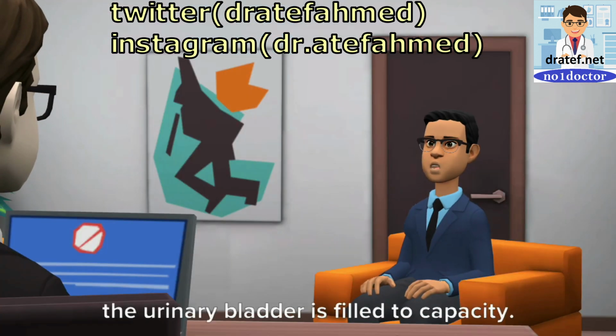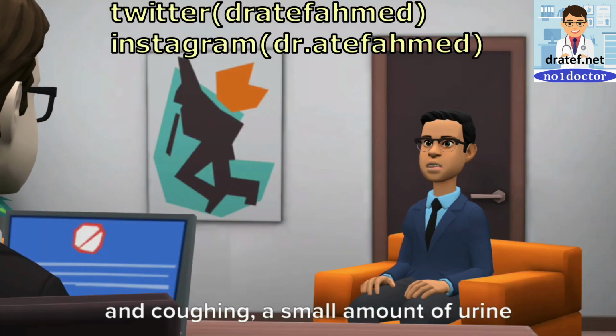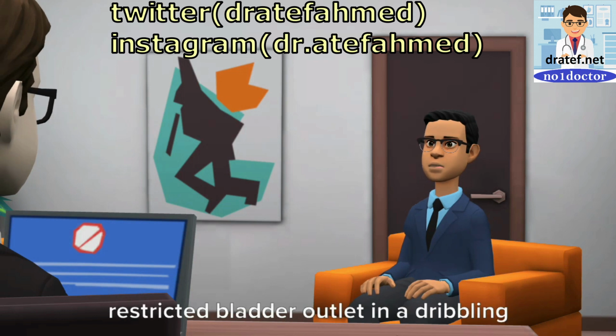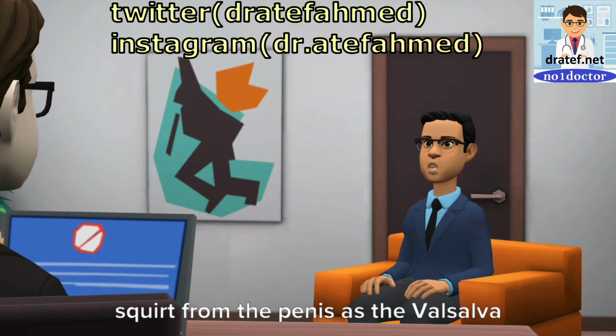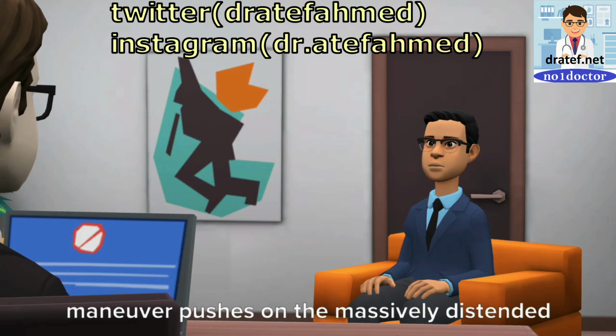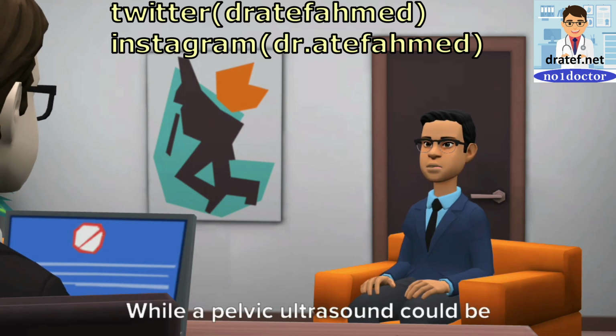Overflow incontinence occurs when the urinary bladder is filled to capacity. As the pressure rises, with standing and coughing, a small amount of urine leaks out of the bladder through the restricted bladder outlet in a dribbling fashion. A small amount of urine is seen to squirt from the penis as the Valsalva maneuver pushes on the massively distended bladder. Immediate urinary drainage and hospitalization are in order.